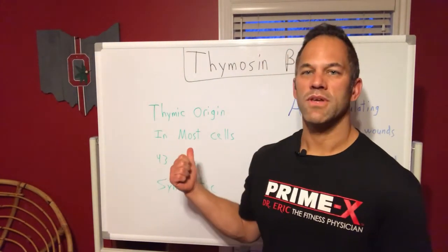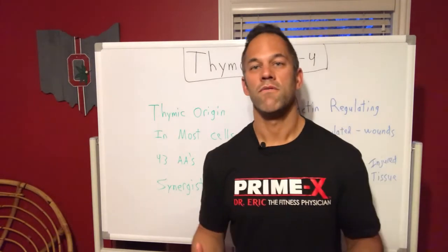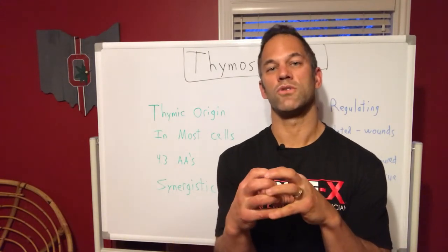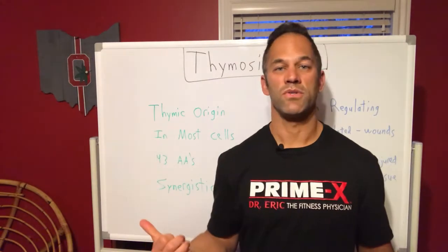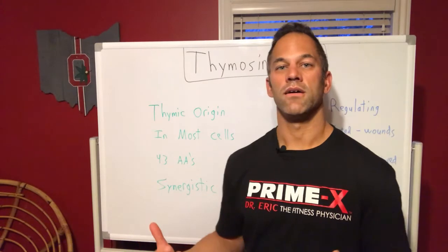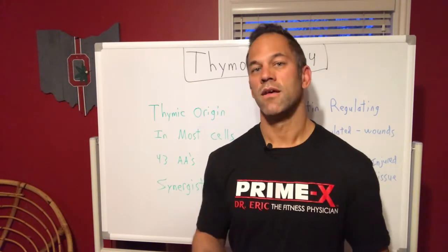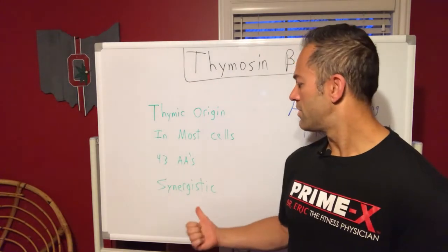Similar to thymosin alpha 1, thymosin beta is of thymic origin. It's created in your thymic gland, and unfortunately as we age, levels of production of course decrease. As our thymus involutes, or shrinks away over time, we start losing more and more of this. It's found in almost every cell in the body. It's a 43 amino acid sequence, and fortunately, similar to thymosin alpha, we've learned how to replicate this in the lab, and several pharmacies that we work with make top-notch peptides that exactly mimic this thymic origin peptide.